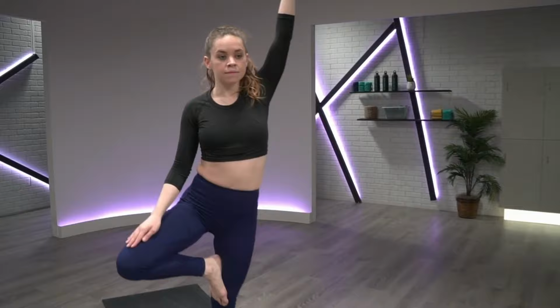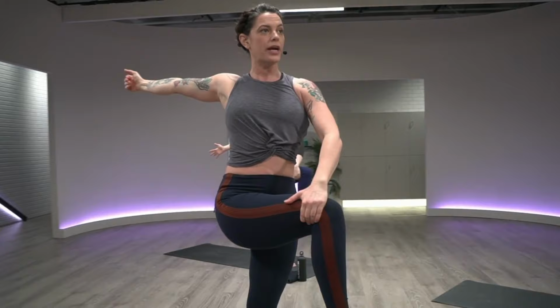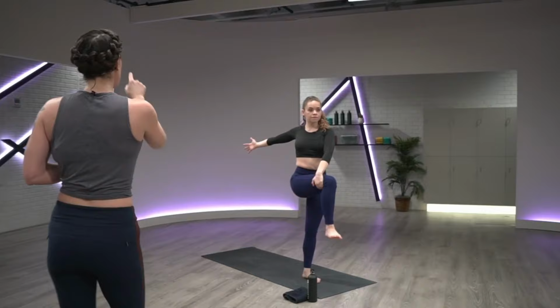Bring your knee in, take your left hand to the outside of your right knee and reach your right hand back. Press your hand into your knee and your knee back into your hand and reach back with your right fingertips. Good, stay here, really nice guys. Maybe take your gaze towards your right thumb. Last two breaths in. Good, breathe out. Last one. On your inhale, come up, bring your knee into your chest.